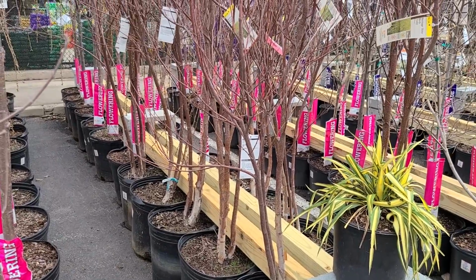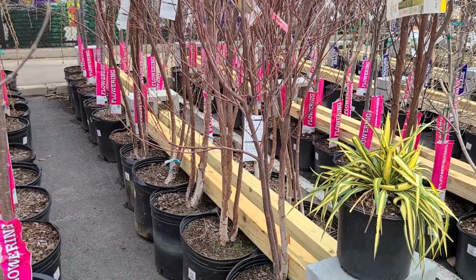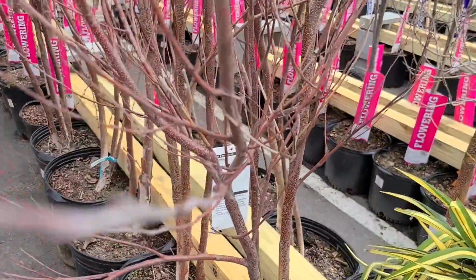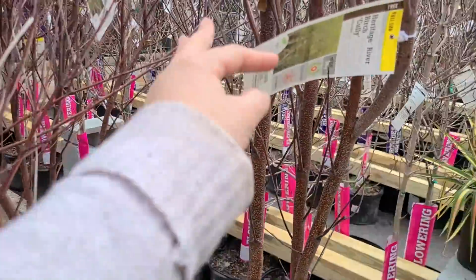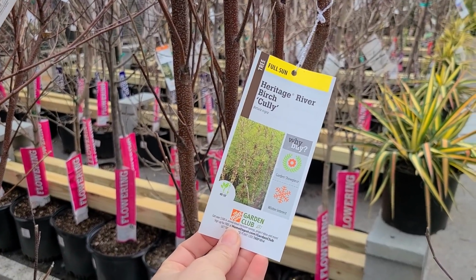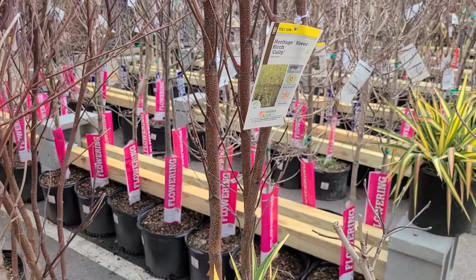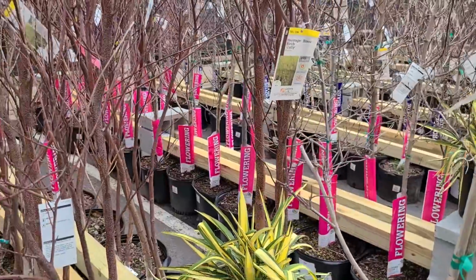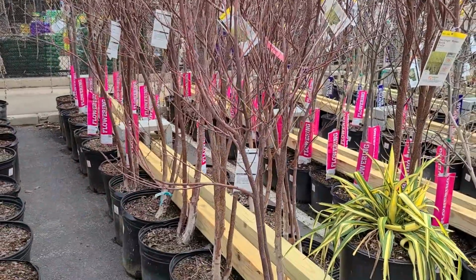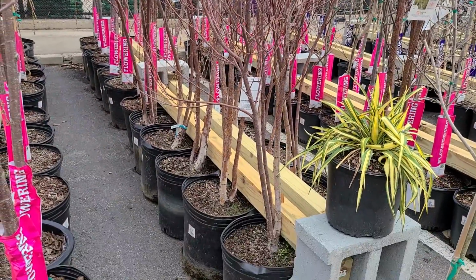I'm looking for a multi-trunk birch, and they have a few here that look like they have some interesting bark. The variety on these is Heritage River Birch Cully. I have to do some more research to decide what type of birch I want to add, but they have quite a few, and I really do like the multi-stem birches.